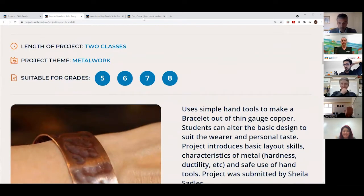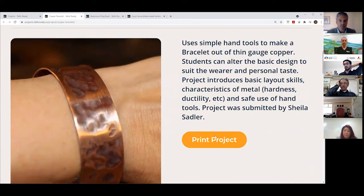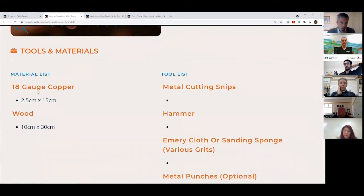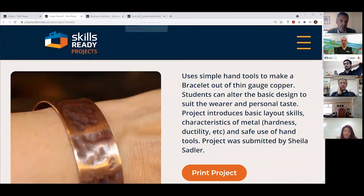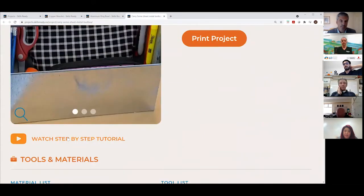So today's projects, all three of them, are up online, and you can follow through. You can print the project, which will print a PDF for you, and we've got some pictures and a step-by-step guide. So all of this is here. For the sheet metal toolbox, there's also a video available that Sheila made.